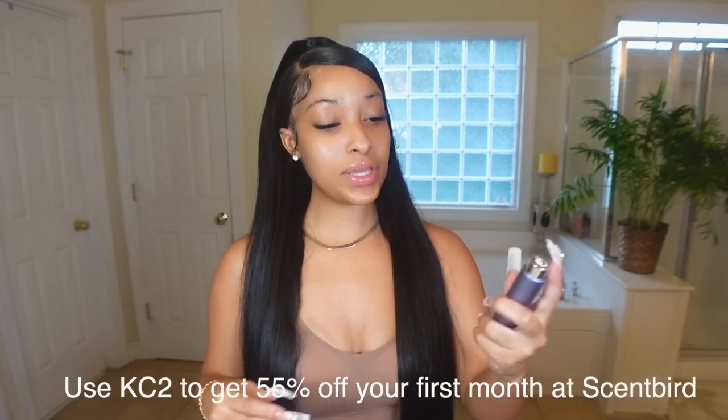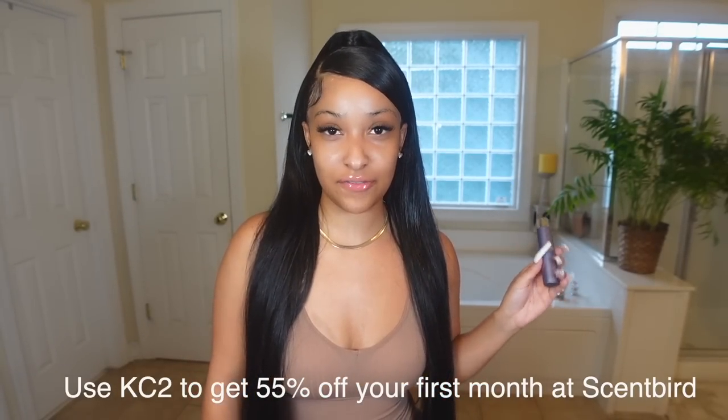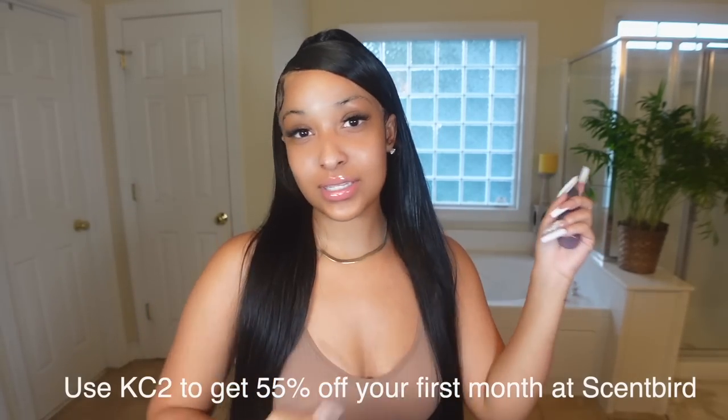So I think I'm gonna go with Kinsey today. This is definitely a scent that would be perfect for transitioning from summer into fall. So love the smell of this. Now let's get into the makeup, y'all.